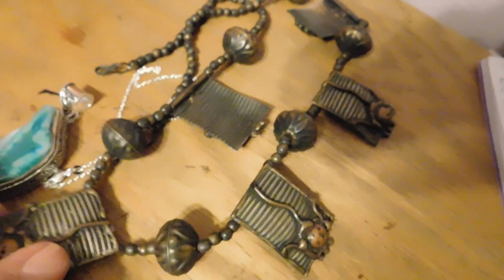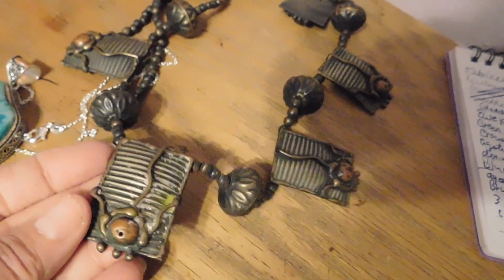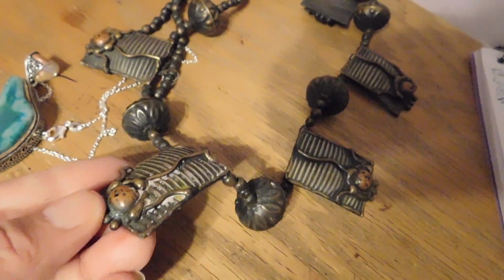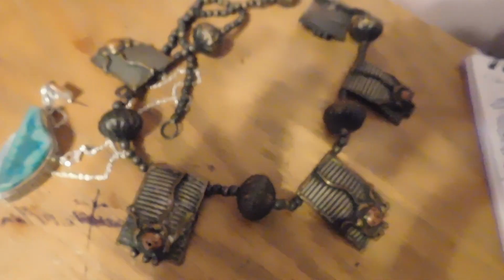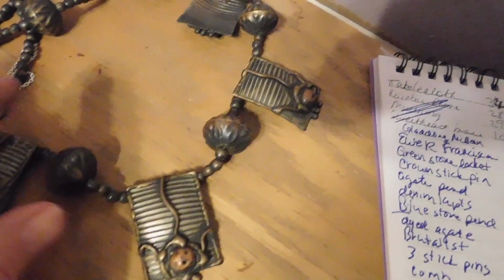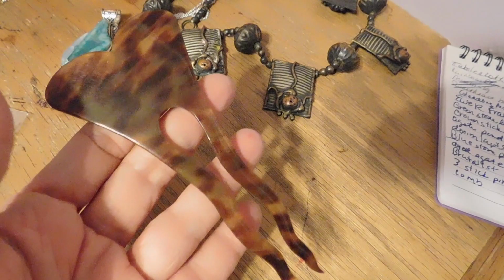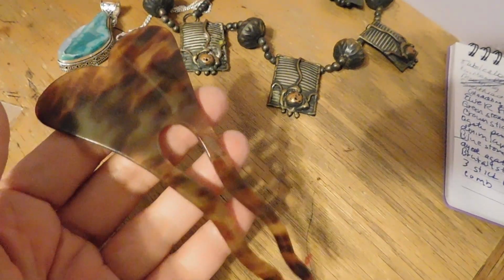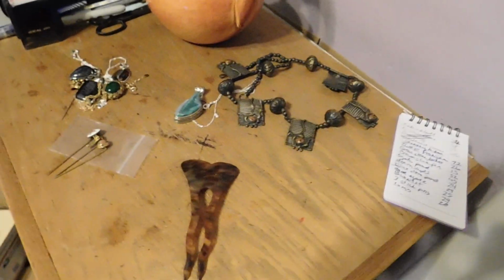And then this, I should have spread this out better so you could see it. This is like a brooch style beaded necklace. It's got these metal pieces with these really cool abstract freeform lumpy-ish shapes. I think it's brutalist. Anyway, brutalist necklace sold for $25. And then the last item is this faux tortoiseshell comb, which sold for $20. So that's it. That's what I have to show you tonight.